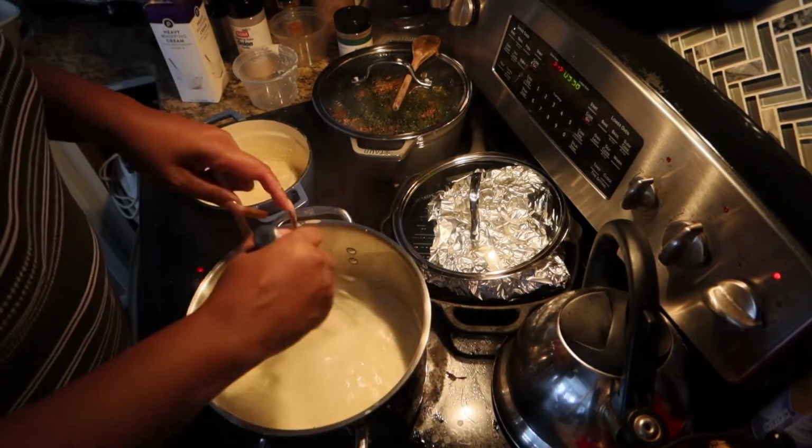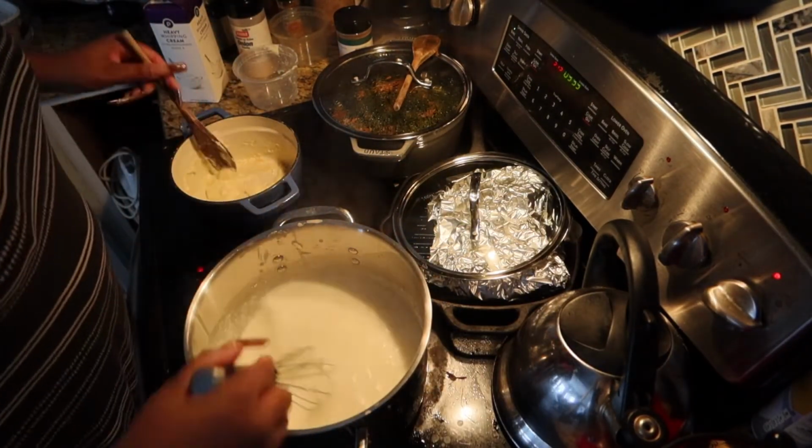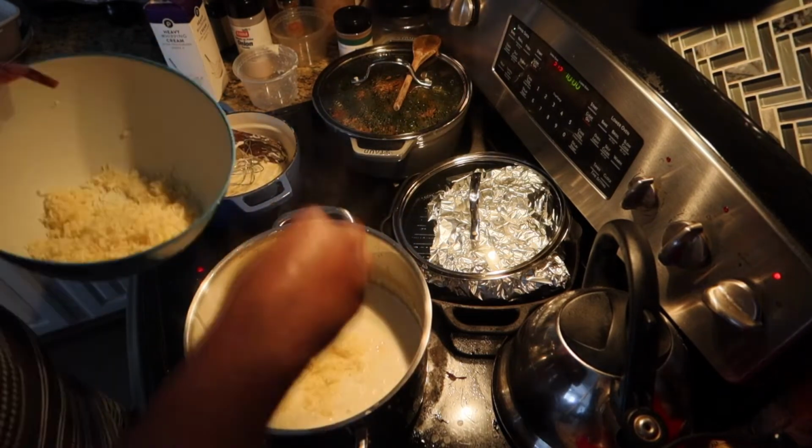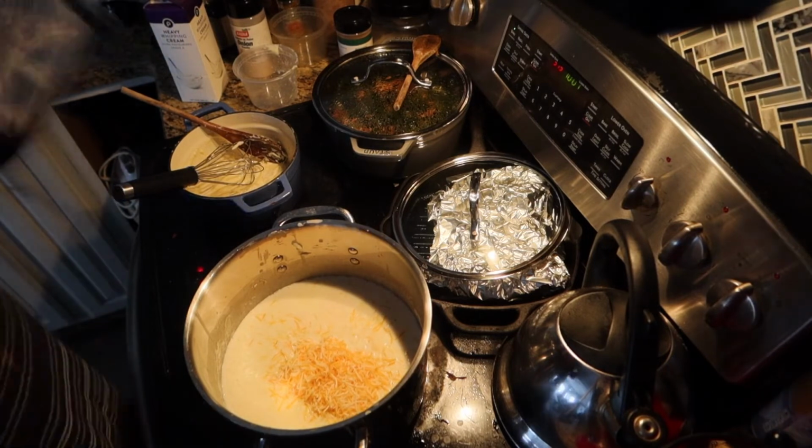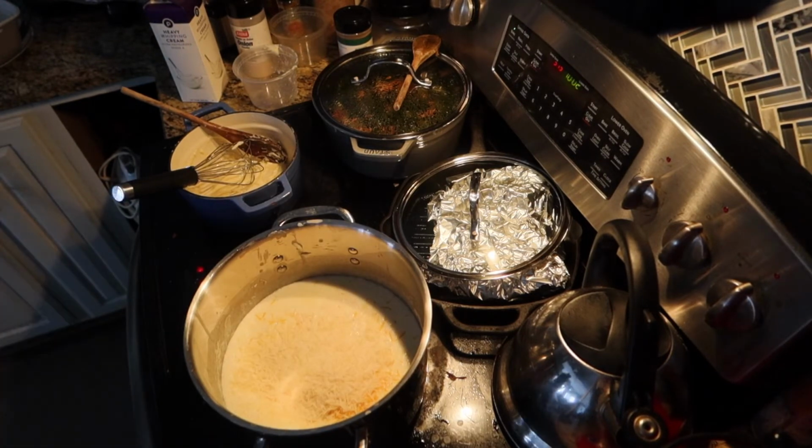Then I'm just going to add my cheese and seasonings. I had Parmesan, Gruyere, cheddar. I believe that's what it was. Yeah, something like that. And then I had a tiny little piece of Gouda that was left over in my fridge from I don't know when. But it was still good, so I just threw that in there.